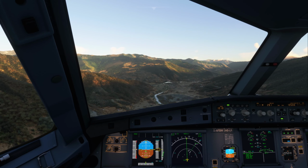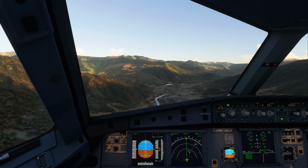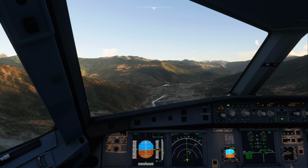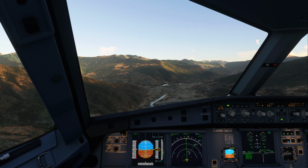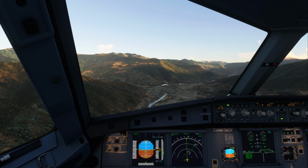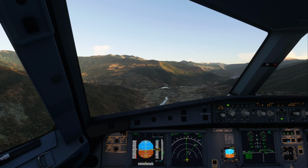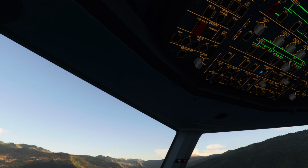We've got another couple of miles to go, so if we aim for that monastery straight ahead, this will probably be okay. I think it's actually a junk. It's a fortress, actually. Bhutan's famous for its fortresses. So fully set up for landing. Landing lights are on. Gear is down. Water brake medium. Cabin's warned. The signs are on.